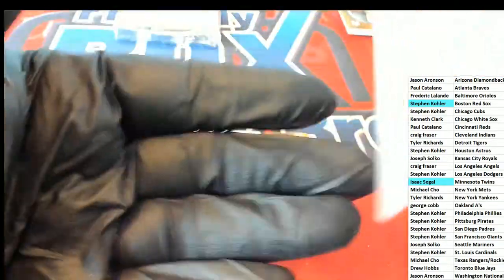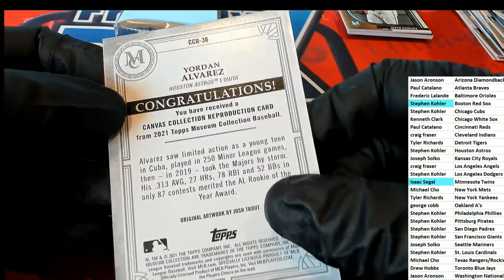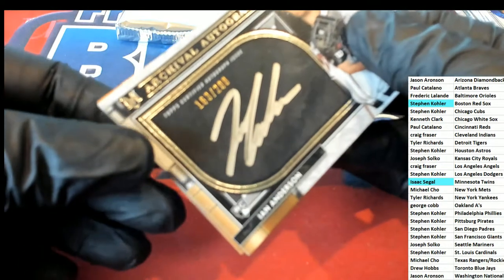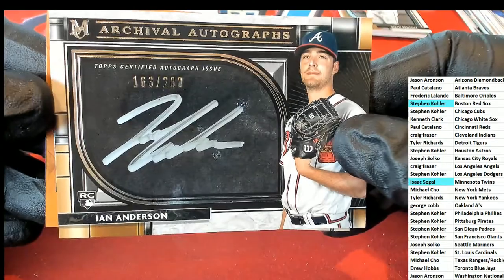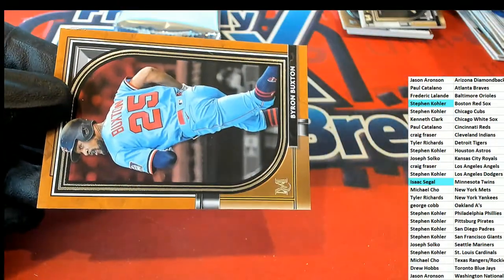We got us a Houston Astros Alvarez canvas collection. Stephen K. What is this? Who is this? What do we have here? It's an Ian Anderson rookie. Paul C. Nice Ian Anderson, Paul. Very nice. Ian Anderson's a beast.